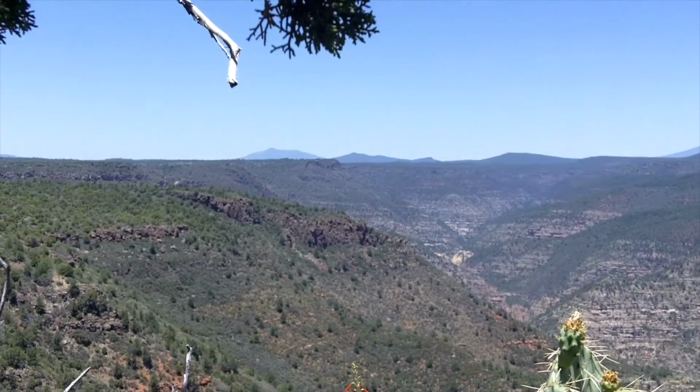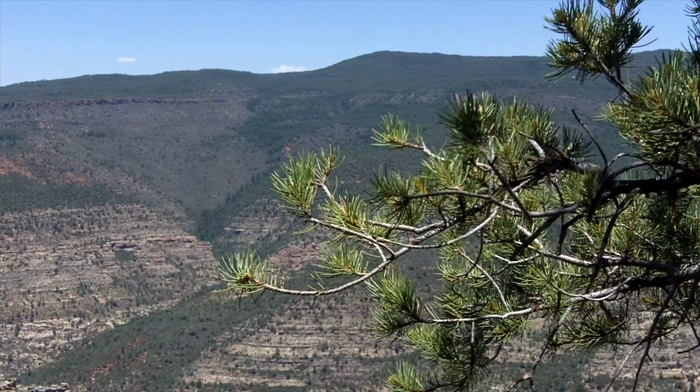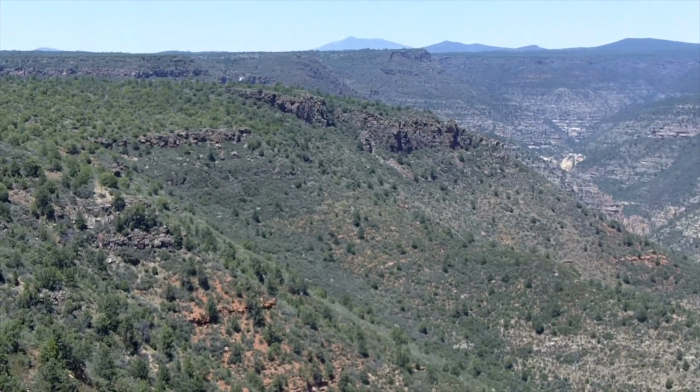Well, we made it out to Sycamore Point, and let me tell you, it was well worth it. All those miles of gnarly dirt road, and I got my own little stretch of paradise here in the shade, getting ready to eat lunch. And I'll spin this camera around and I can show you the view. I could sit here all afternoon. It's that nice.